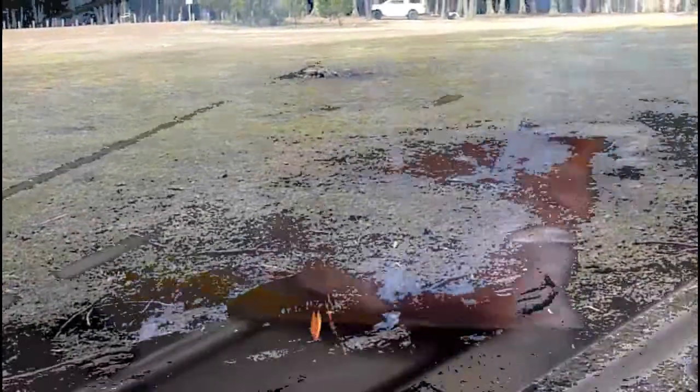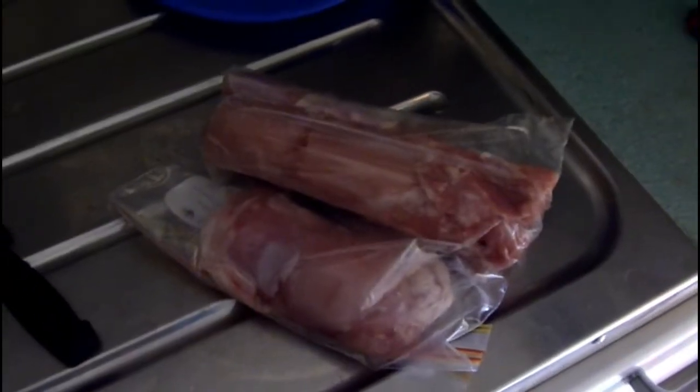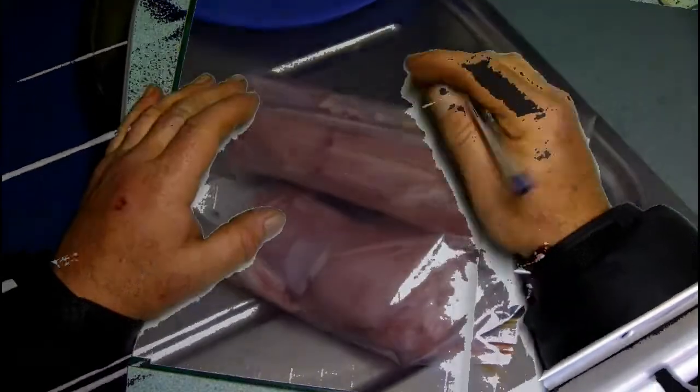Life's hard. Well, you know it's cold when you get your chicken out to defrost at 10 o'clock in the morning, and it's now almost 6, and it's still frozen! Everything is still frozen. Anyway, it's almost there.